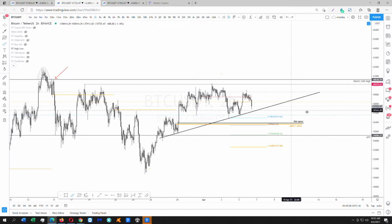That's 60.6. Be prepared for it. I don't know what's going to happen if it rejects us or not, but if it does reject us, be careful. Okay, now we got that. Let's go. Now, this is your range, right? We're playing with this range. Monday high, Monday low. Don't forget, this is your Monday range, guys.